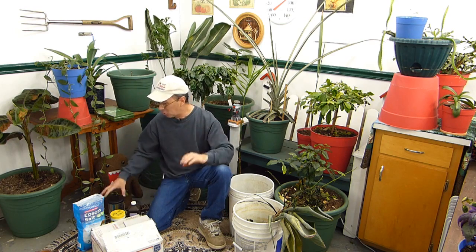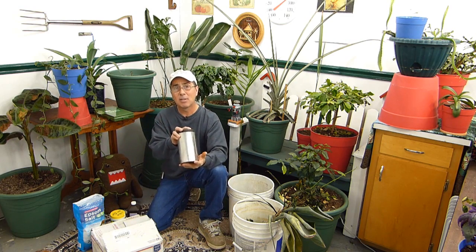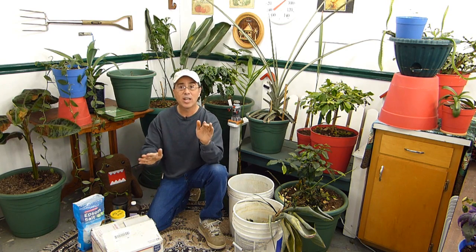So my solution is not to feed my plants with Miracle-Gro. This was a test in order to find out if my organic fertilizer was bad, and my organic fertilizer was bad. So I want to make this very clear: I am not bashing the makers of this fertilizer in no way, shape, or form. In fact, my fertilizer, I believe, was good, but what happened was it turned bad somehow, because with organics you're dealing with a living, breathing thing.